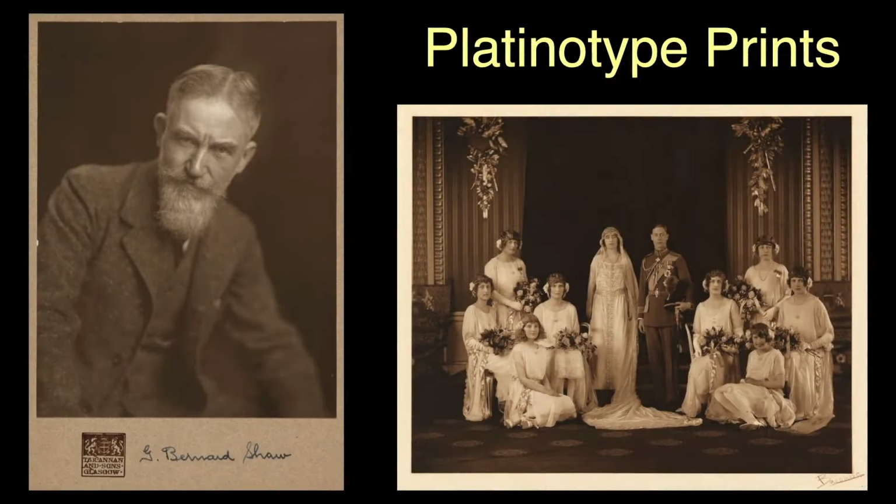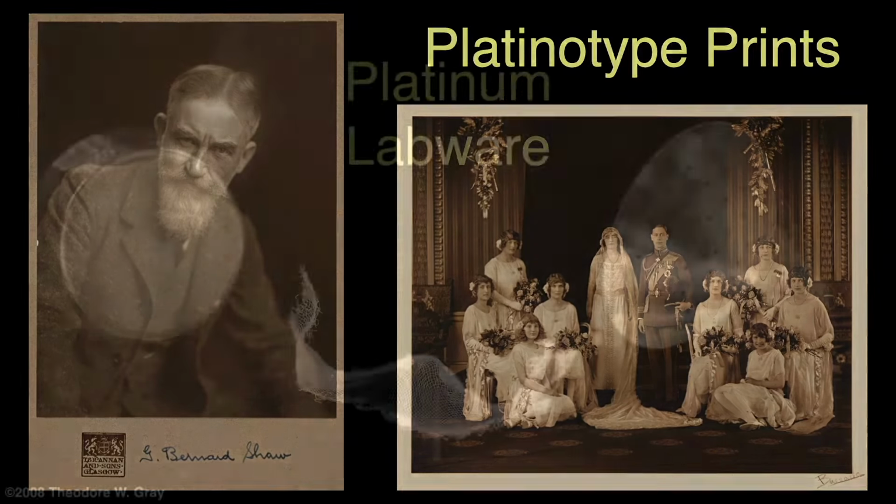Believe it or not, we used to view photographs on paper rather than on screens. The vast majority of these prints were made with a process that involved light-sensitive silver. However, a similar process using platinum was used as well. Here we see two platinum prints, or platinotypes, of George Bernard Shaw on the left, and one of the marriage of King George VI and Queen Elizabeth, the Queen Mother. These prints have a very warm tone to them.